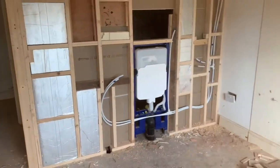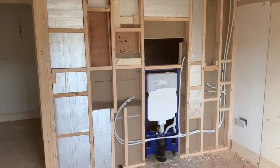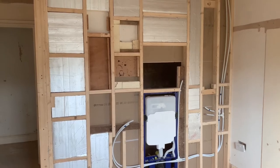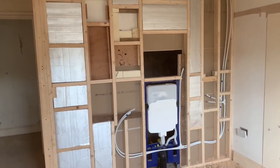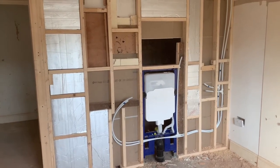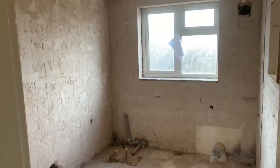And then if you just want to take a look from the other side, I've just started to insulate it from the back here. And again, my plumber's been in and just started doing the wiring. Now I'm actually gonna leave the back of this open whilst I finish off that ensuite, just because I need to see really, just to make sure everything's in place and everything's all working. Once I've got the ensuite sorted, I'm then gonna move over into the master bathroom.